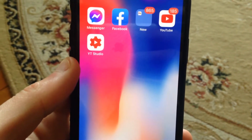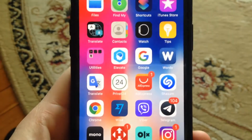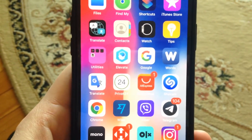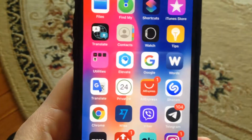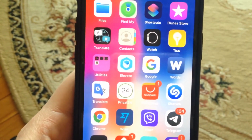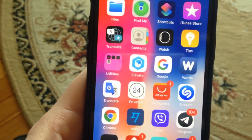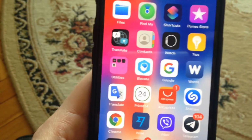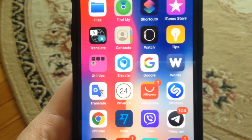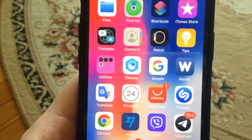So if you can't follow anymore on your Instagram, here is how you can fix it. First thing you need to know is that mostly it's just a block from Instagram, so you just need to wait some time. It depends on the situation, because sometimes you need to wait several hours, sometimes it can take about several days. Mostly you just need to wait some time until Instagram will unblock the section for you.